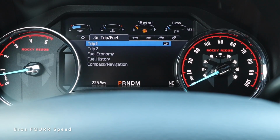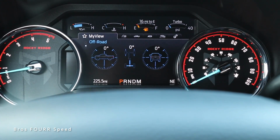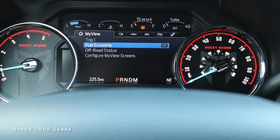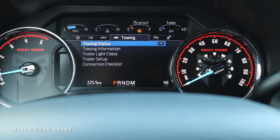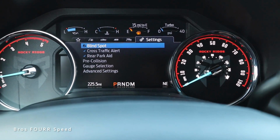Scrolling over now, you can see trip information. Then you have a My View with a lot of other things. You can go under the off-road, see pitch and roll meter. We can scroll all the way over and see more information from truck to towing, and then more of the off-road, and then a settings icon as well with some of the safety.